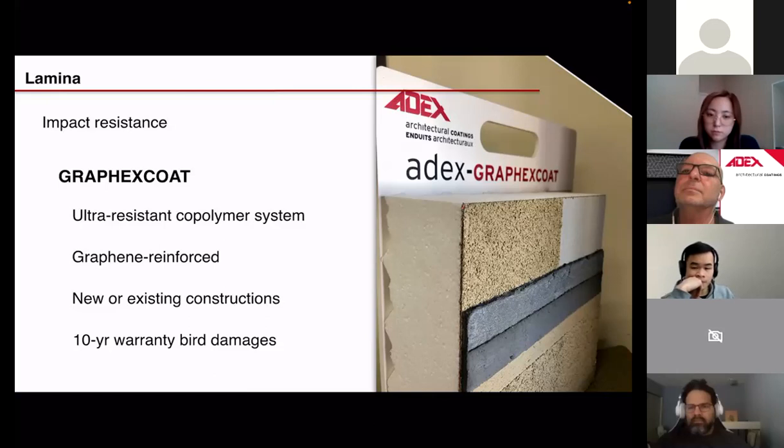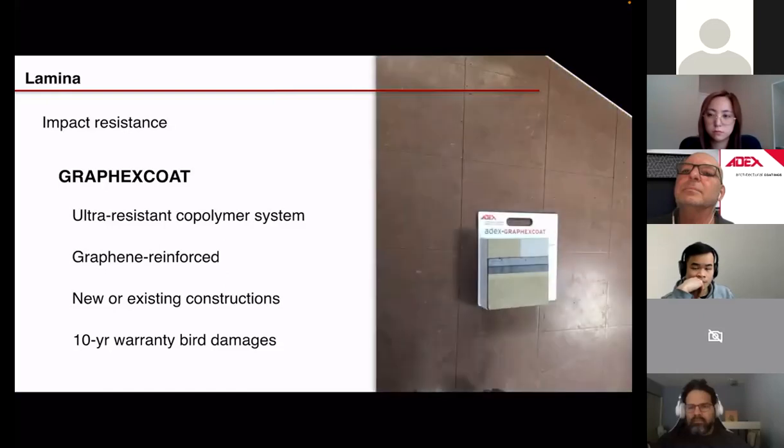The depiction on the far end of that would be if you were doing new construction, you'd bring it to the base coated mesh, then you'd add the 2 steps of graphics coat, and then you would finish it. So this graphics coat, we offer a warranty of 10 years, including labor. So your clients would be protected from any bird damage whatsoever for 10 years. If there's a hole made in that system, Adex would pay 100% for the repair, materials, and labor.